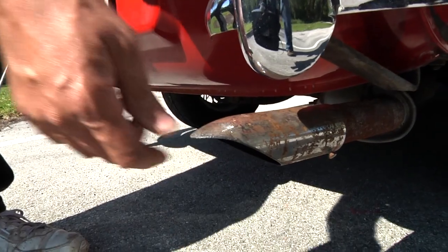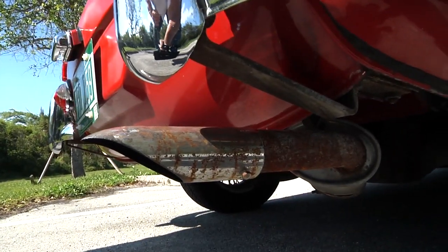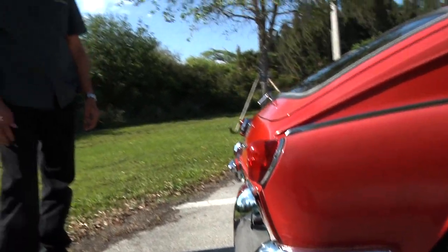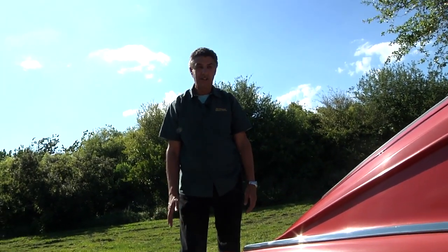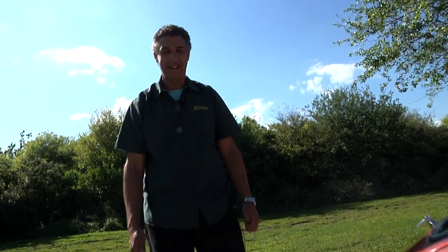Now here's another rare accessory that you hardly ever see. This is an exhaust muffler extension. And you hardly ever see those on cars. Well, Triumphs anyway. But that is a factory option. And yeah, it's a little rusty. Could use a little bit of re-chroming, but one day we'll definitely get to that.